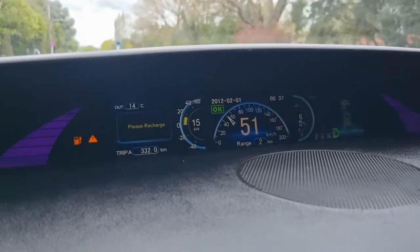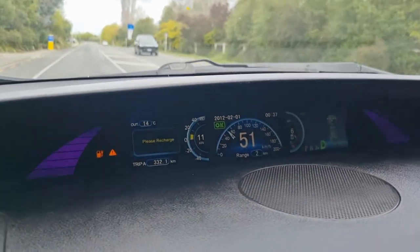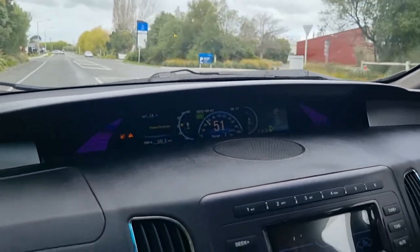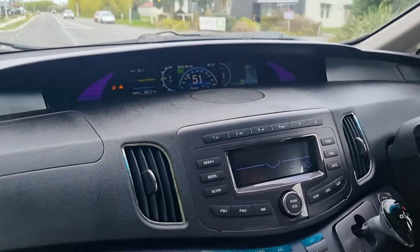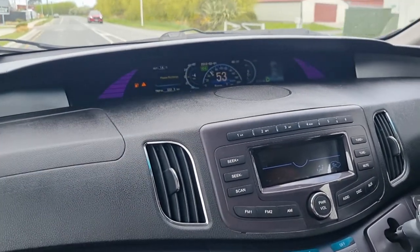We're now showing 6% state of charge and 2k remaining, so it's pretty clear the car does keep quite a reserve of power. We could probably drive quite a bit further. A friend of mine actually has done that. He reckoned he got 15k's after the gauge got to 0 on one of these.